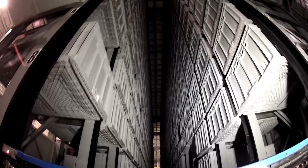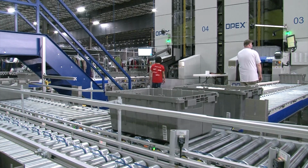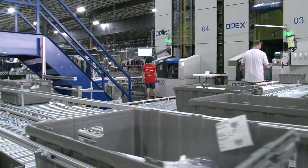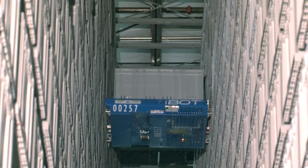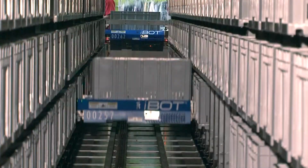With our product mix, we don't deal a lot with deep SKU items, so we will have maybe only 1 or 2 items of a SKU, and they can be located anywhere in that system, and when the order comes through, the robots will know where to go to get that item with a great deal of accuracy. To get those orders filled, the iBots bring items to the processing stations. 5 iBots patrol each aisle, so there are 20 altogether in the 4 aisles of the system.